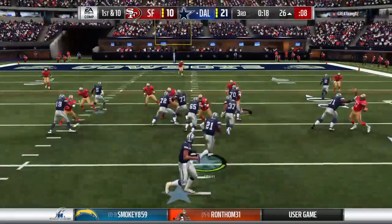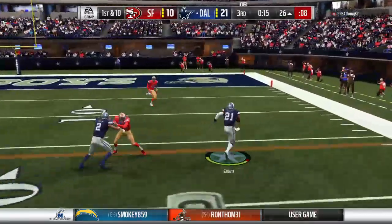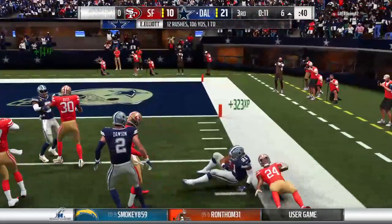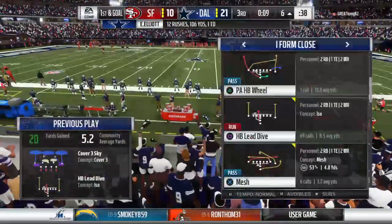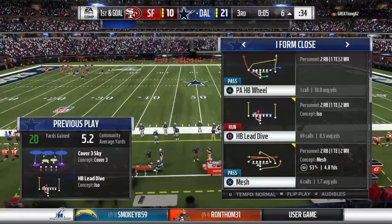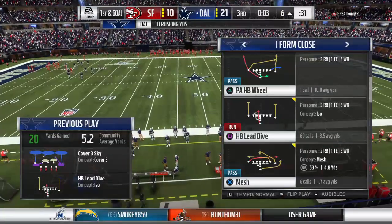The give is to Elliott. Fighting to stay upright inside the 10. And down he goes, taking it inside the 10, just shy of the 5 at the 6. Chewing up big yardage. Another nice gain there. This one goes for 20.